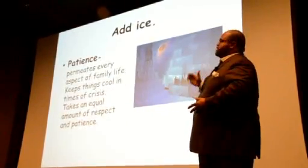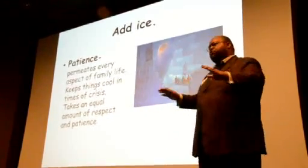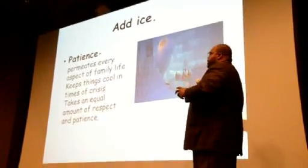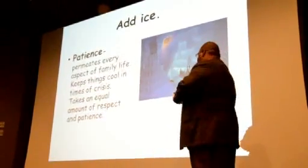Next, you have the ice of patience. It permeates every aspect of life. It keeps everything cool under pressure. You have to have an equal amount of respect with that patience. They work very well together.